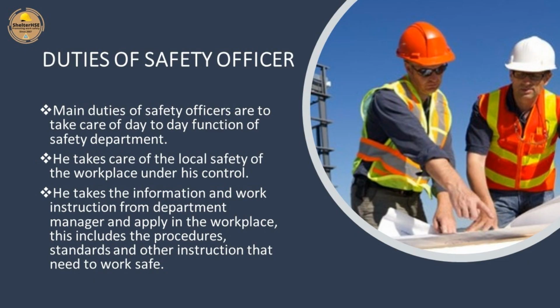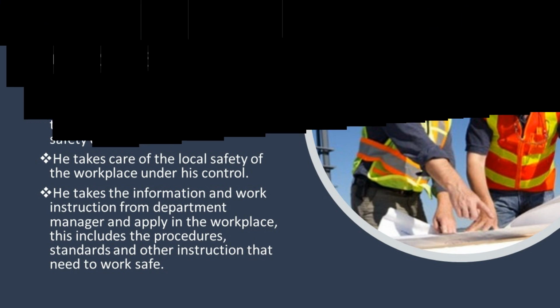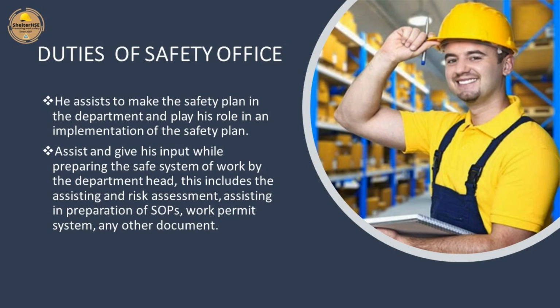The main duties of safety officers are to take care of the day-to-day function of the safety department. He takes care of the local safety of the workplace under his control. He takes the information and work instructions from the department manager and applies them in the workplace. This includes the procedures, standards and other instructions needed to work safely. He assists in making the safety plan in the department and plays his role in the implementation of the safety plan.